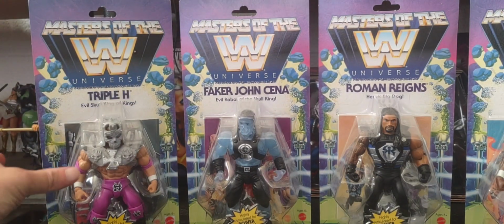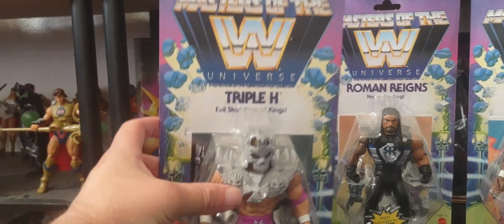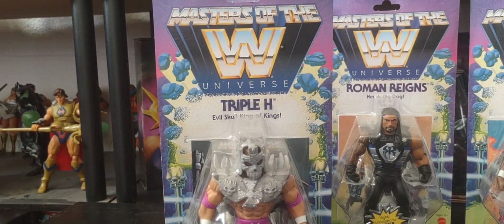Alright, starting off with Triple H. Here he is, the packaging. Every figure in my Masters of the WWE Universe collection is an in-box, collector-only piece. I don't have any loose figures. Now, of course, this line started off the Origins line. It came out in 2019, the first time we got Origins-type figures.